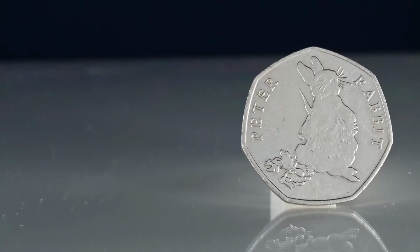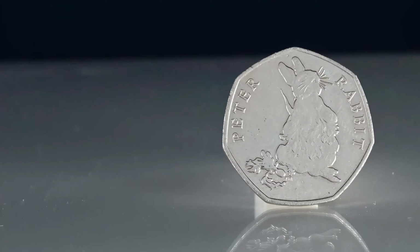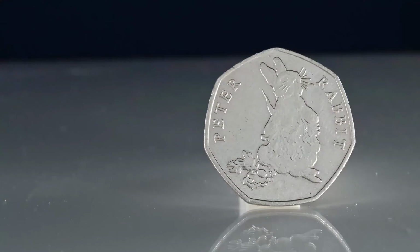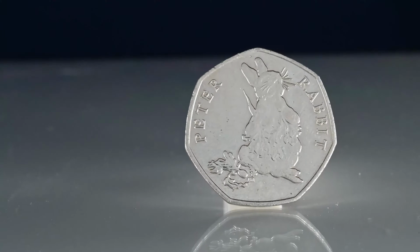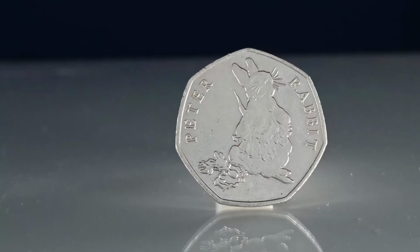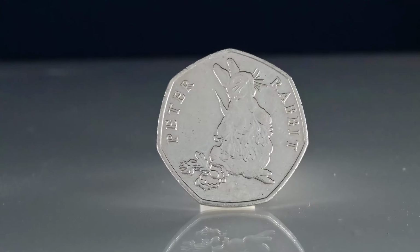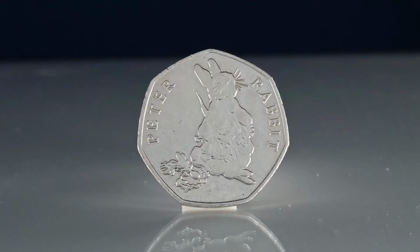Since 2018, the 50p's that did circulate are the 4 Beatrix Potter 50p's dated 2018, the representation of the People Act, the 4 Paddington designs over 2 different years, Sherlock Holmes, Brexit, Diversity Built Britain, the Platinum Jubilee, Pride, the Queen Elizabeth II Memorial 50p, and most recently the King Charles III Coronation 50p.